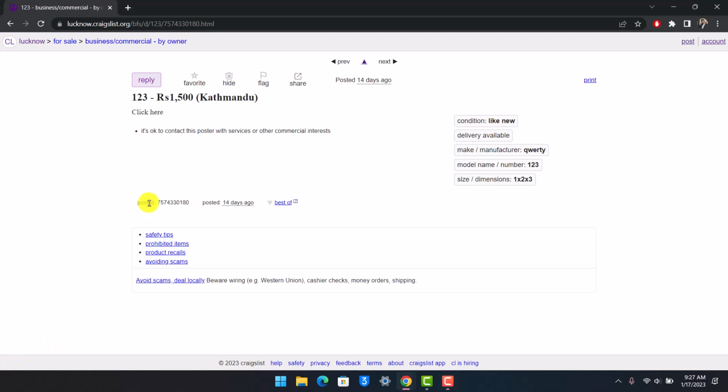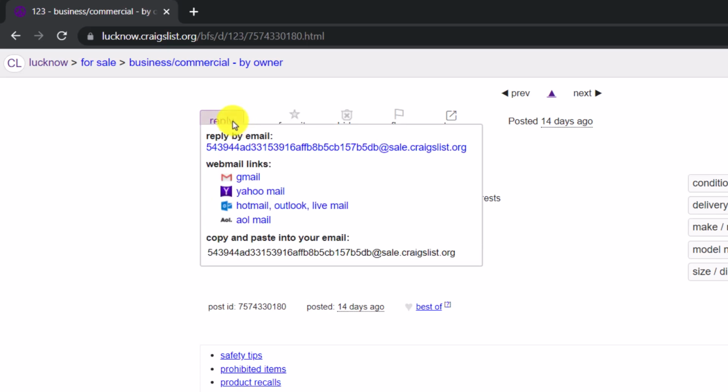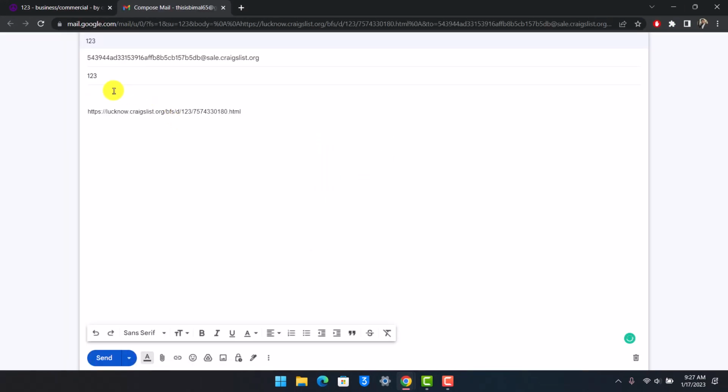Now, if you are a buyer who's trying to learn more about a specific product on Craigslist and you do not find the comment section or anywhere else to contact them, well, it's very simple. If you look at the top left hand side of the product, you'll be able to see the reply button, right? So all you have to do is just click on the reply option. When you click on the reply option, you'll be able to see reply by email, Yahoo Mail, Hotmail, or AOL Mail. So if you have Gmail, you can just click on the option called Gmail in order to reply to them, and it will automatically redirect you to the Gmail page where you can simply go ahead and enter your email and then ask more about the product.